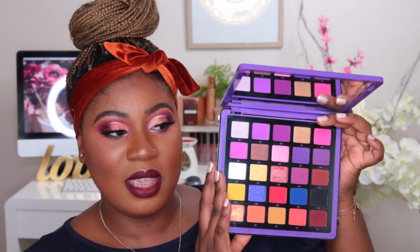So this is the look that I came up with using this palette. I really like it. I like looks that are colourful but still wearable, and I feel this is a wearable colourful look. It's a little bit over the top and dramatic, but your girl's not doing nothing today. There's been some changes and I've got a bit more time on my hands. So I thought I would take my time and really try and explore this palette.